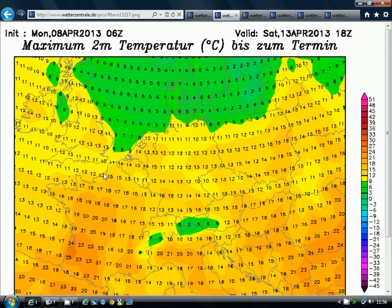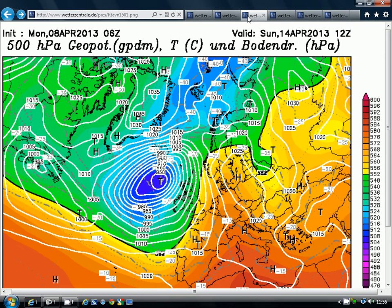We have got that warming going on, so temperatures will be up to around 13, 14, maybe 15 degrees on a Saturday. And look at how warm it is over France, with temperatures 20 to 25 degrees there. And of course, on that southerly wind, that air is pushing northwards. Now, I don't think we're going to get that warm over the weekend. But we are bringing that warm air from France northwards across the country.